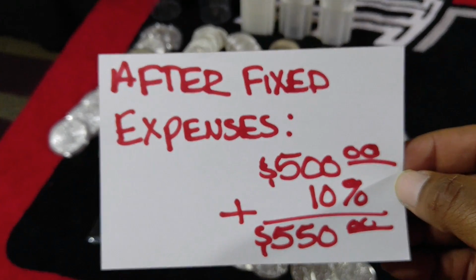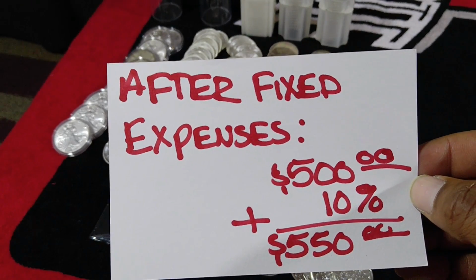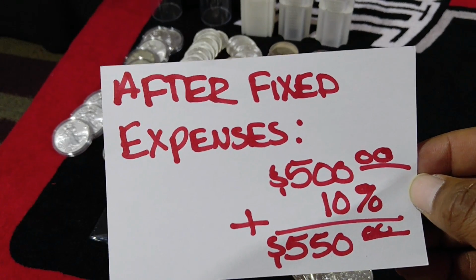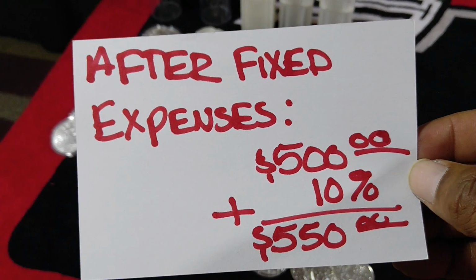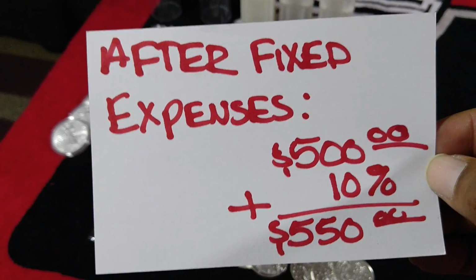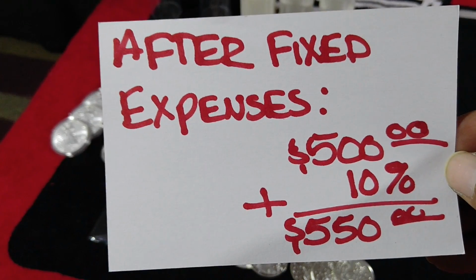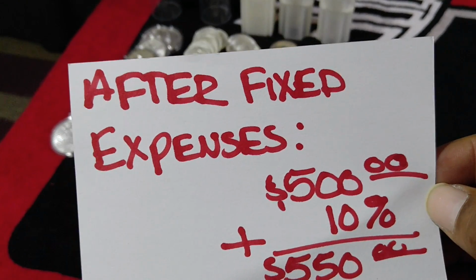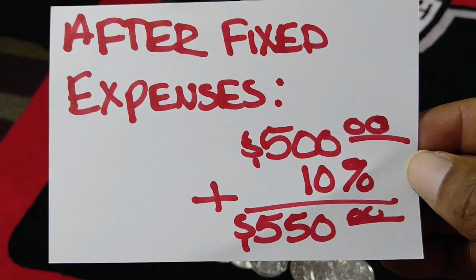Now that looks like a lot. After my fixed expenses, that's all stuff like mortgage, car note, insurance, food, gas, what have you, other expenses, putting money away for emergencies. After all of that, I have about $500 that I put towards buying silver. Totally separate budget. When I do my first budget, I don't even think about silver when I'm doing my fixed expenses. Silver's not even in the picture. Now what I have left over, that's what I budget my silver out of. Now I add 10% to it.